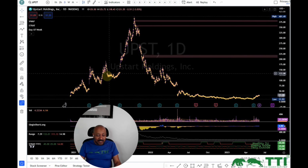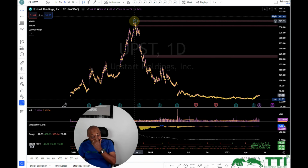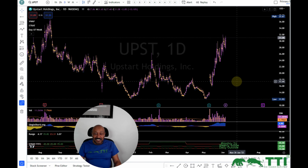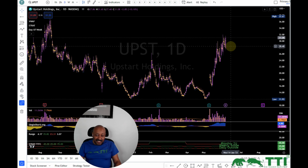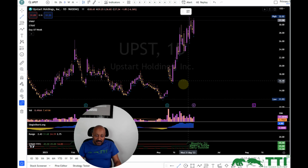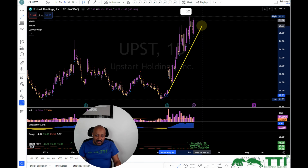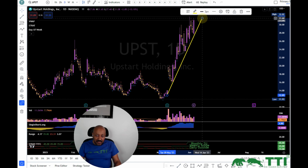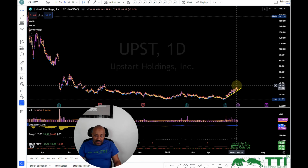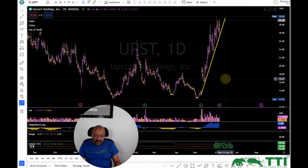That was all meme stock driven, right? And this is more like where it should be. That trend line, it's been holding that trend line right there. If you zoom in a little bit more, every time it touches that trend line, it bounces off. So I've just been paying attention to it. Because it had a good day today. As soon as it tested that trend line, it had a 10% day.